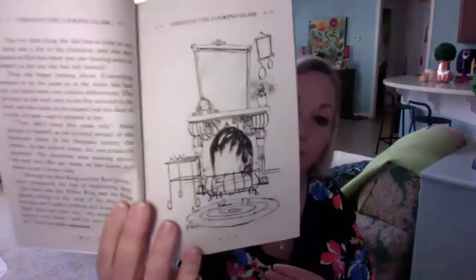arms, so Alice held Kitten up in front of the looking glass. The very first thing she did was to look to see if there was a fire in the fireplace, and she was pleased to find that there was one blazing away as brightly as the one she had left behind.